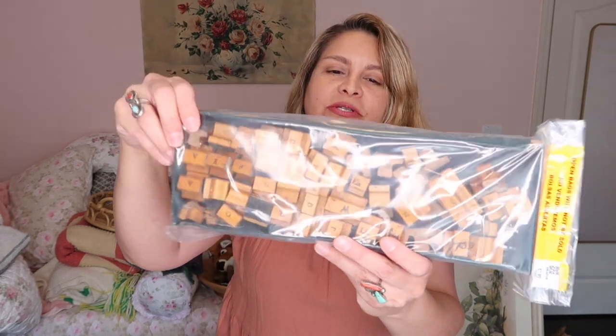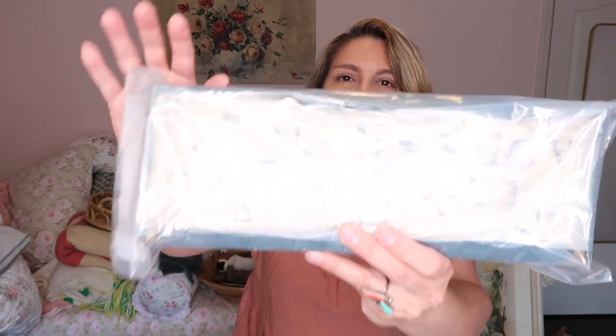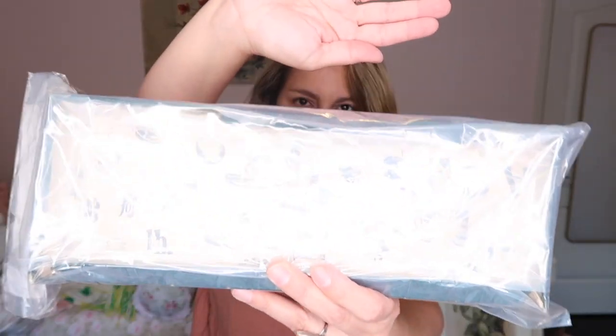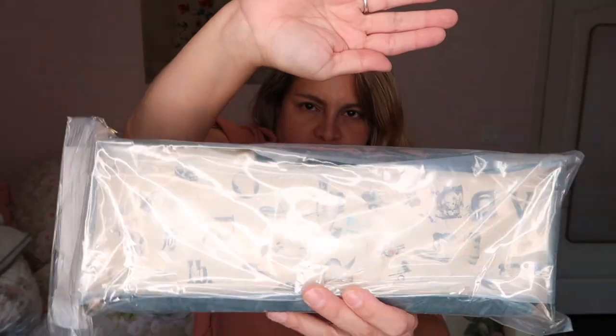Now this I got for myself because I don't know how old it is, and I do have one of those. This is like a stamp collection, but they're pretty old. It's been used, of course, and this is somebody's. This is some of the stamps that come with it.